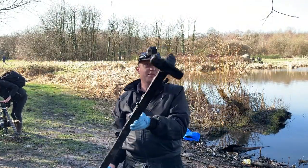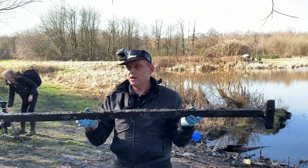So I've got the remains of an old bed frame. Double one. I bet the rest of it's in there.